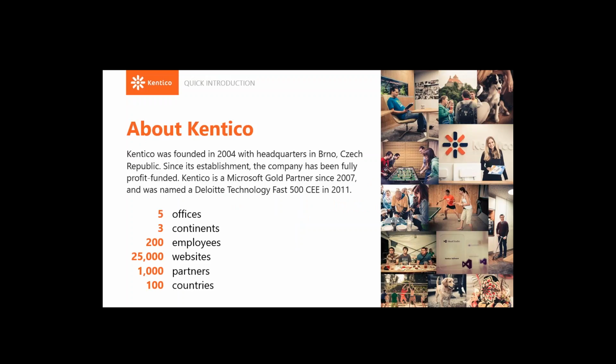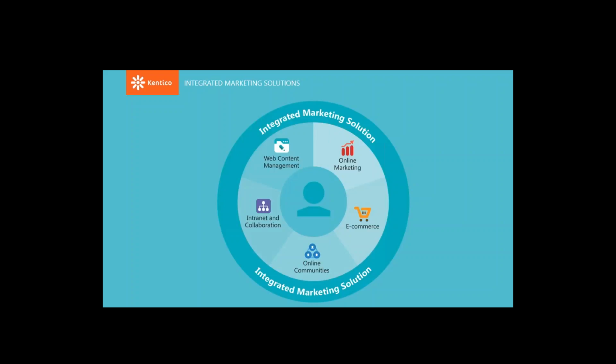We currently have about 25,000 client websites. We've been in business since 2004 as a privately funded company, so we don't have any investors, and we're growing consistently year after year. We currently have about 1,000 partners in 100 different countries globally, and we have 5 offices globally, with our office for the States in New Hampshire.